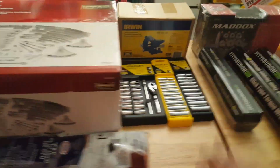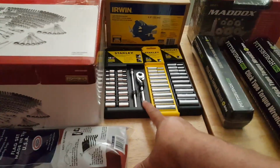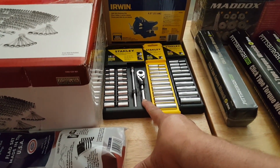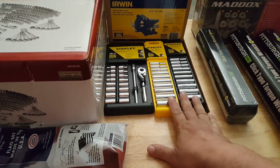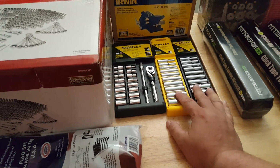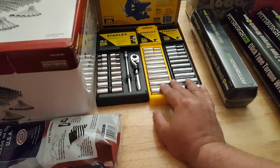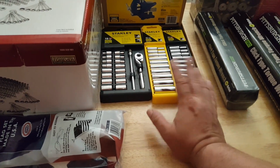The theme of this is clearance stuff. At Lowe's, the Stanleys were all on clearance. They were like $5 a piece, and these are the 12 points. I don't have any 1/4 inch 12 points. Not that you really need them, but for that price I couldn't pass it up.